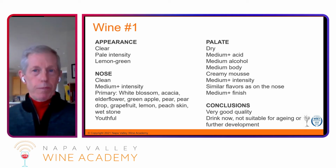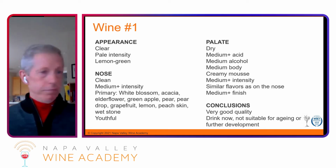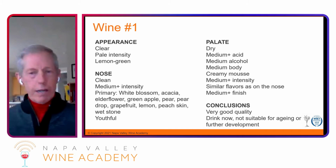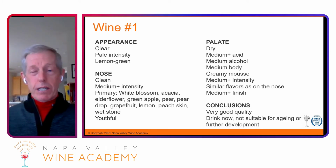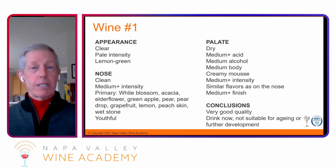Intensity of the aromas is medium plus, as I said, and if it's medium plus or pronounced, you give it a check mark for that. Complexity, you can see the number of aromas and flavors, quite a bit to choose from. If it was only like 5, or at the most maybe 6, we would probably call that a simple wine, but this is far from that.